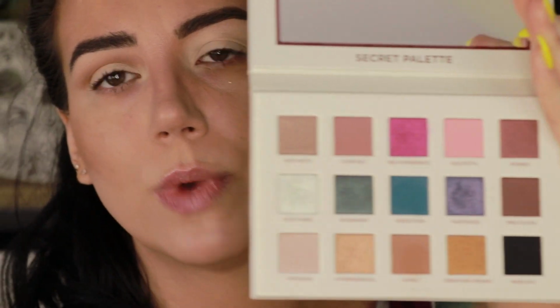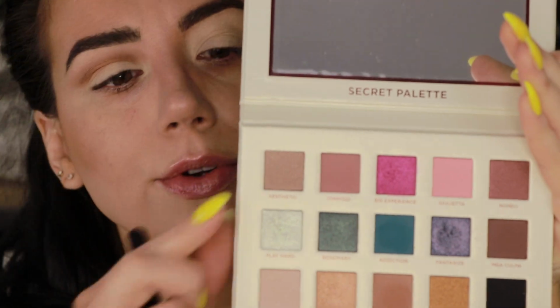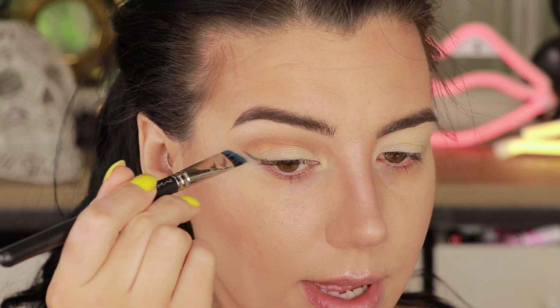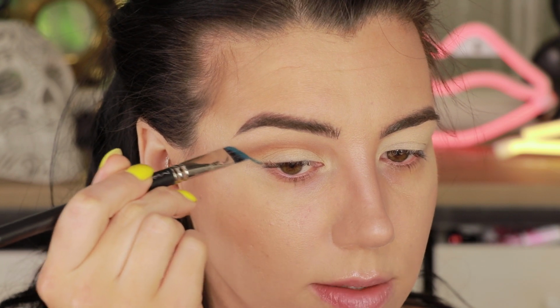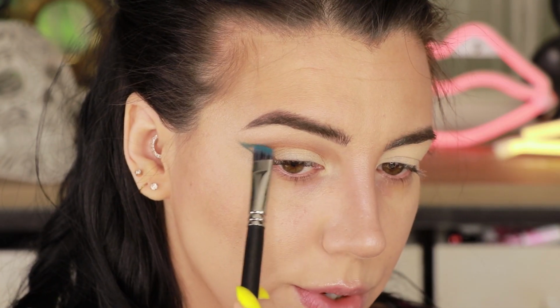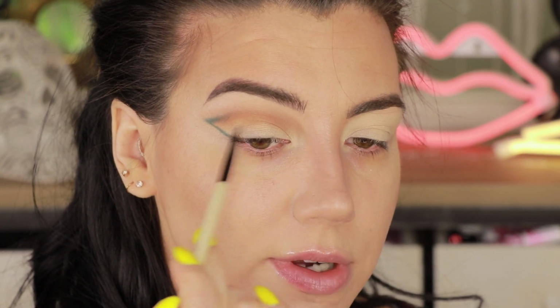I'm gonna grab this MAC 268S brush. When I break out this MAC 268 brush, you kind of already know what's about to happen. I'm gonna go into the shade Addiction, which is basically the one in this palette that instantly gives me a makeup boner. And from the outer corner of my eye, I'm gonna start an angle upward as if I am doing a winged liner. And at the top, I'm gonna flick it inward right where we put down that transition shade.